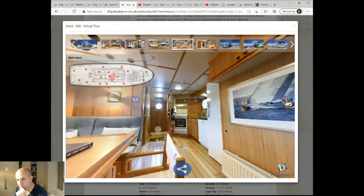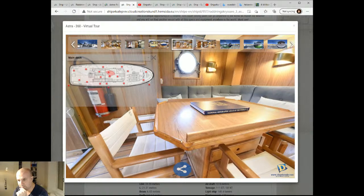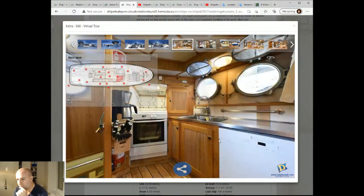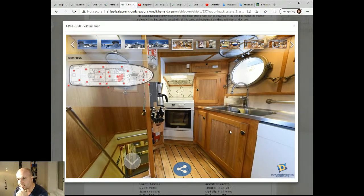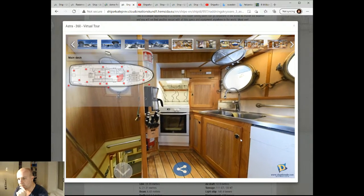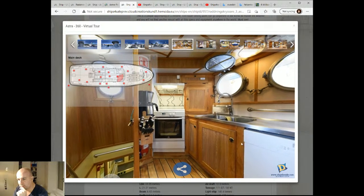So what do we got here? Sorry for spinning around, guys. L-shaped table with a couple of director's chairs. Kitchen. It's not a huge kitchen. I'm a little bit surprised actually for the size of boat. I guess the wheelhouse is not so huge on this one. Twin sink, full stove, oven.